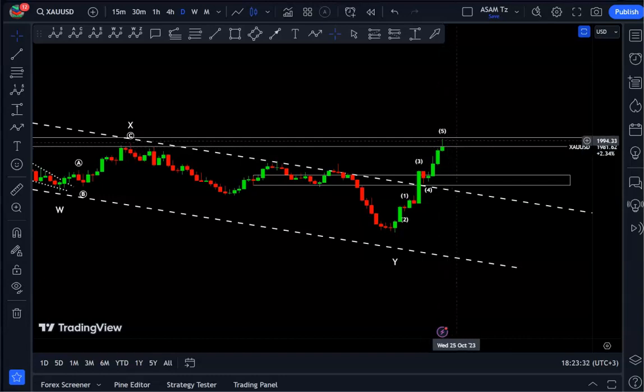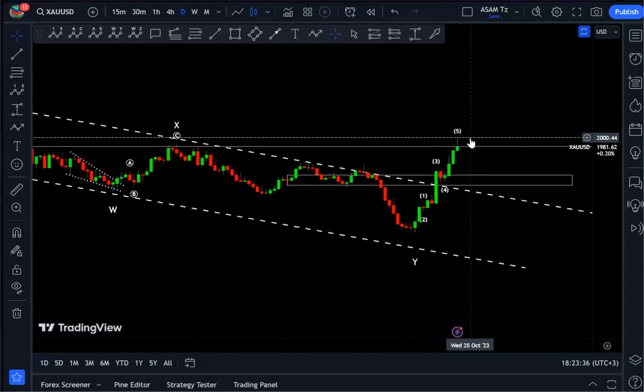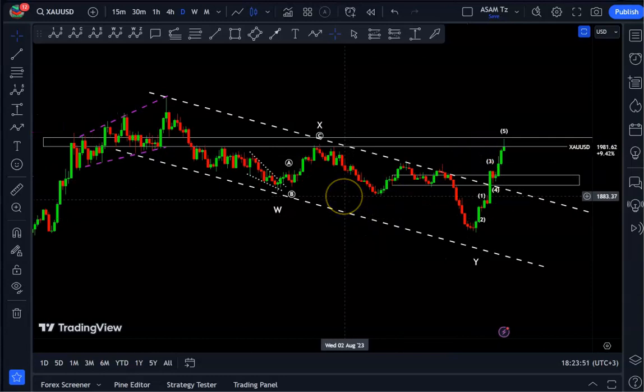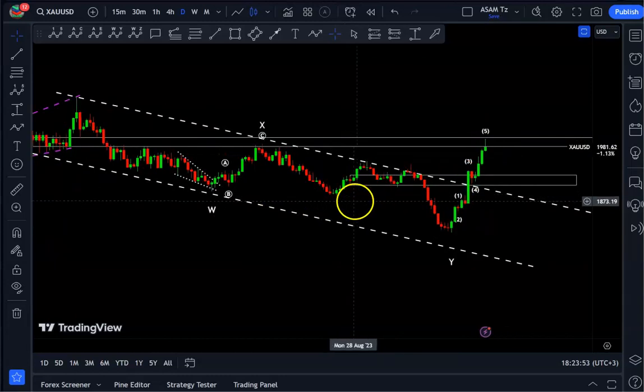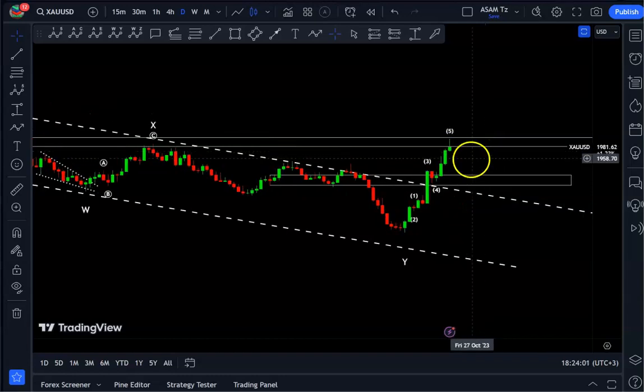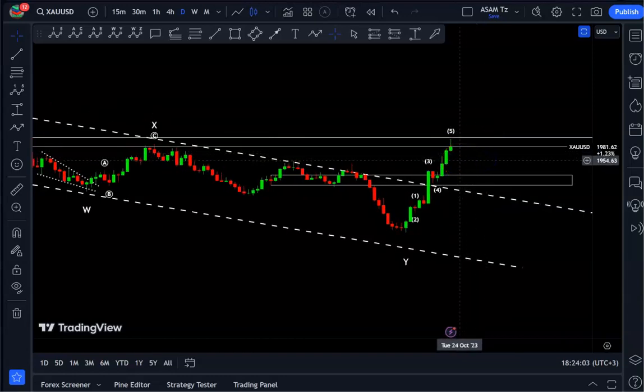So we have the 2000 level. This is the psychological level. Mostly I expect that this 2000 level may hold price below it. So the market may have a little movement to the upside, and then it will be rejected to the downside. That is possible to happen next week. But if price breaks above, we expect there will be stronger buying momentum.